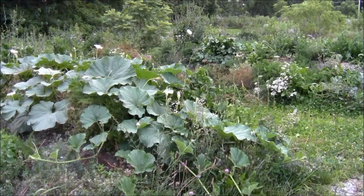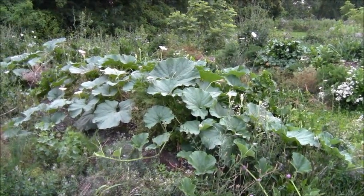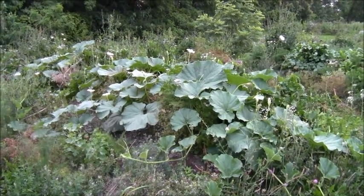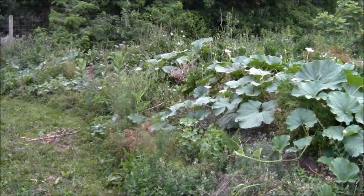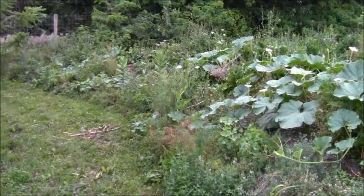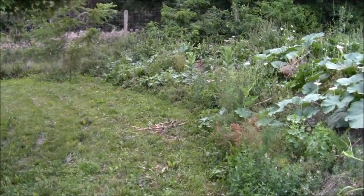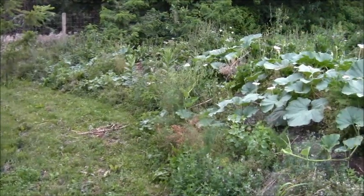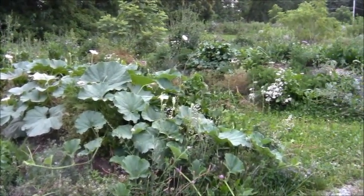These are the hugelkultur beds I put in, fairly large hugelkultur beds. I put in melons and squash. There's a lot of perennial fruit that I put in from seed, and I've got some of it to come up, not as much as I would have liked, but some of it has definitely come up, and that stuff is kind of buried amongst everything. But I go through here every week and just make sure that those little trees and shrubs that are coming up aren't getting totally overtaken.